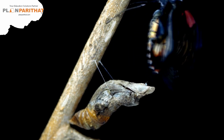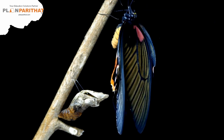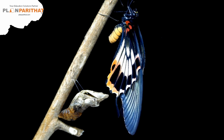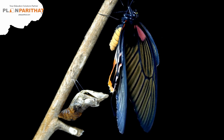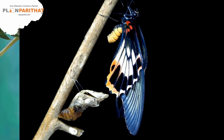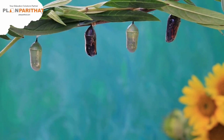The third stage, chrysalis or pupa. At this pupa stage, the butterfly pupa won't eat any food for as long as about 7 to 10 days. The pupa must stay still all the time. Each of the different types of butterfly pupas have different shapes.